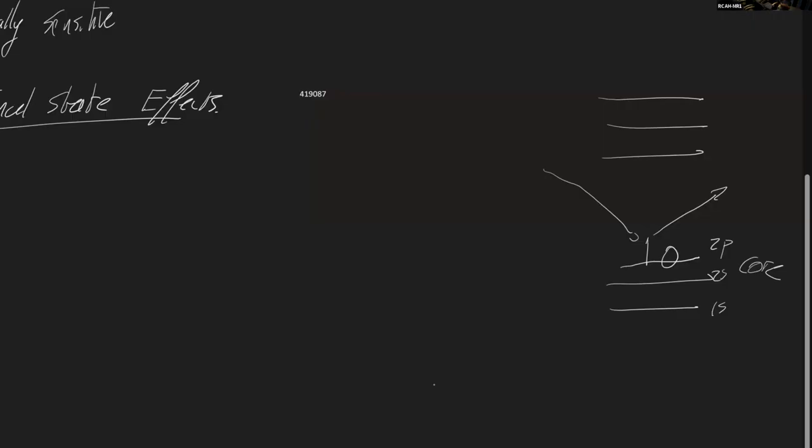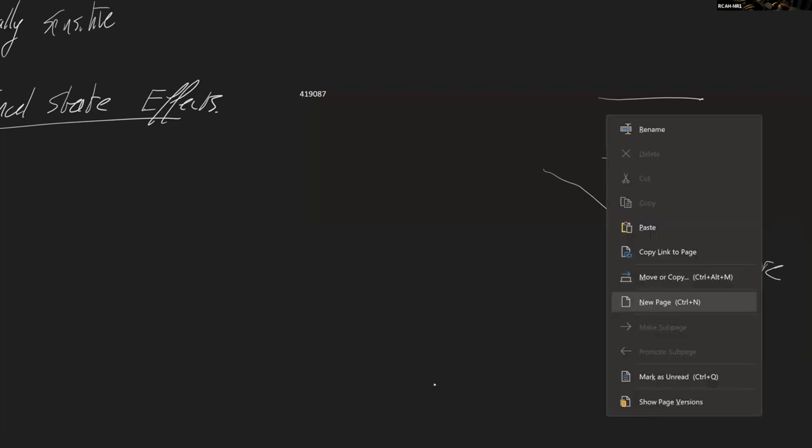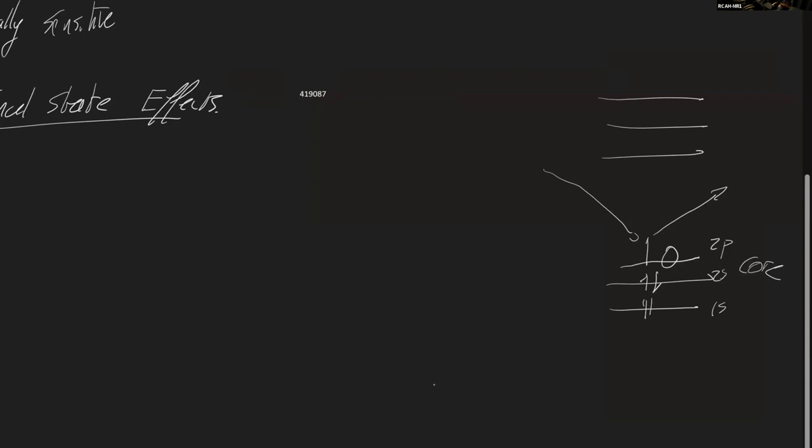Okay, so we can continue from here. Let me just put some more electrons in there. So we've created an excited state. We've ionized a core electron. That's not going to be stable. The system is going to relax.